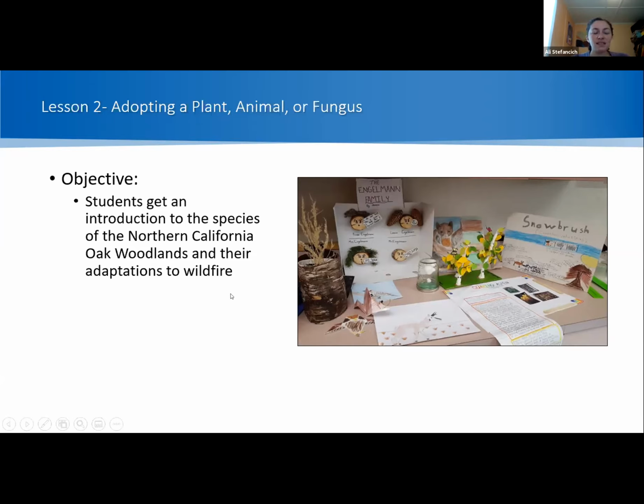Okay, so next up is adopting a plant, animal, or fungus. In this lesson series, each student is assigned a plant, animal, or fungus that they will be in charge of presenting to the class. You can see some example presentations in this photo right here. You all were also assigned a plant, animal, or fungus to teach us about. If anyone was able to do that and feels comfortable sharing, you can take a minute or two to talk a little bit about your species.